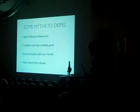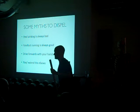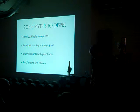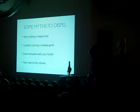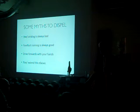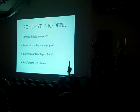Well, yes it is if you're landing out here with a locked out knee and all your force is slamming through your joints. However, if you've got a nice gentle heel strike close to underneath your body, underneath a flexed knee, where you're absorbing the force, I don't have too much of a problem with that. So heel striking isn't always bad. There are different levels, so maybe think about where you're actually landing in relation to your centre of mass.